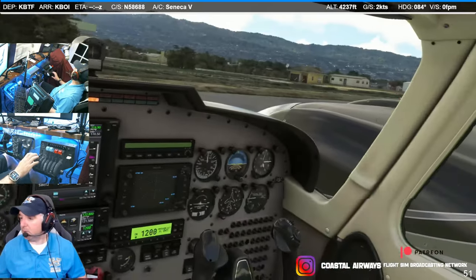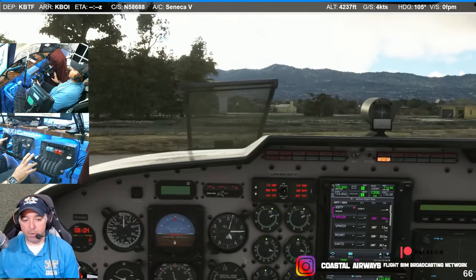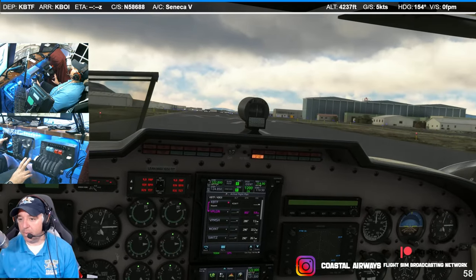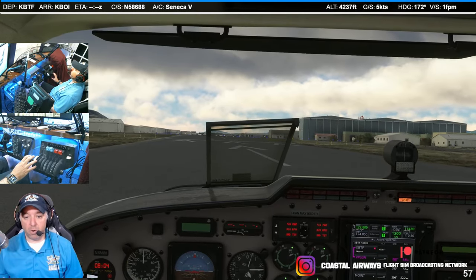Strobe lights are on. Bountiful traffic, November 58688 taking off to the south. Bountiful. All right, we're going to make a hard turn.